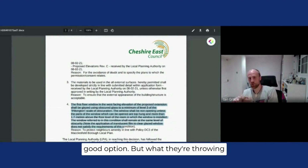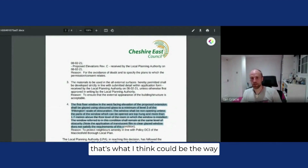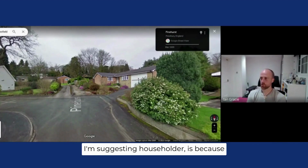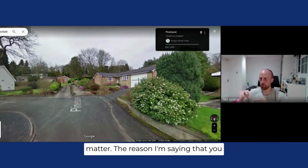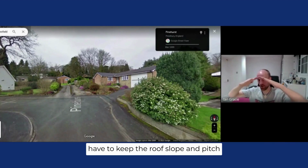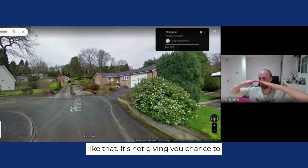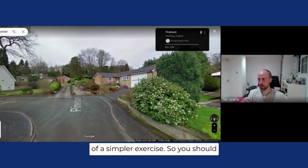Prior approval is a really good option, but here they're throwing the book at you, basically shutting you down using prior approval. So that's what I see, and that's what I think could be the way forward on the site. Because the reason I'm suggesting householder is because it allows you to do a different design. So you can apply for anything you want. You can apply for like the Eiffel Tower if you want. It doesn't matter. The reason I'm saying that you need to go through householder is because PD is specifically saying that you have to keep the roof slope and pitch the way it is. So it's saying that if you're going to go up, you have to go up like that. It's not giving you a chance to change the design.